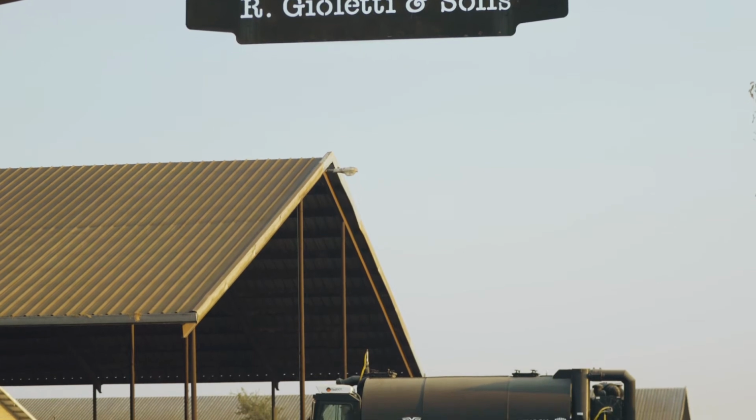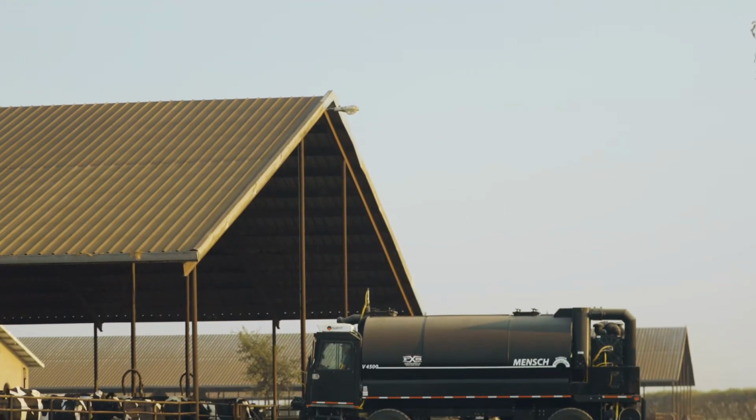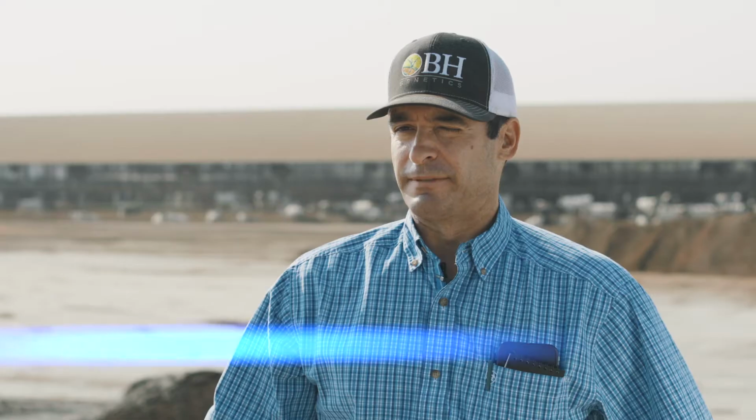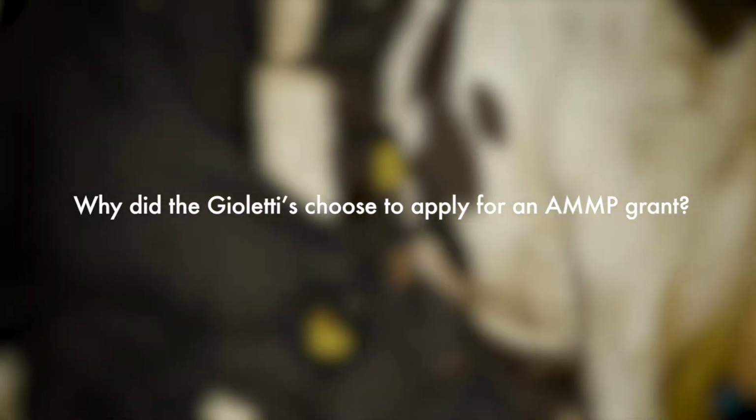Our dairy was started in 1942 at this site by my grandparents, George and Emma Gioletti. So we've been here a while in Turlock. My dad and my mother and my brother and I are still actively involved in all the management.